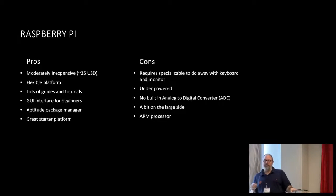And it's an ARM processor. Nothing against ARM processors, but anytime you install something from Python that's a library, it is going to compile, and it may have a problem, right? You're not going to just download the binary and you're good. And it takes a while to compile things on a Raspberry Pi.